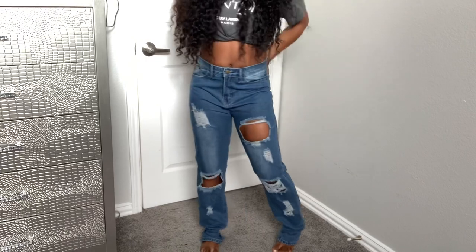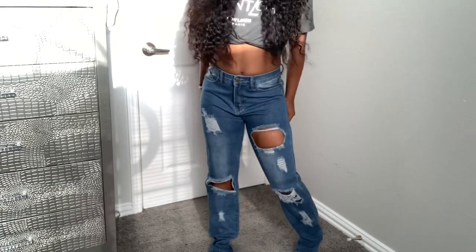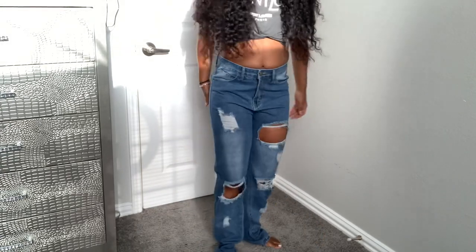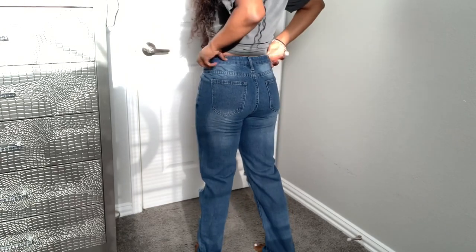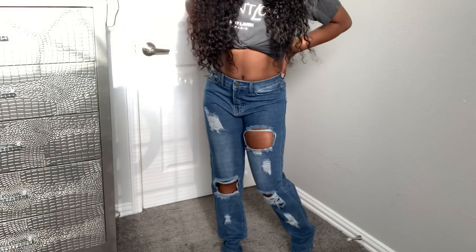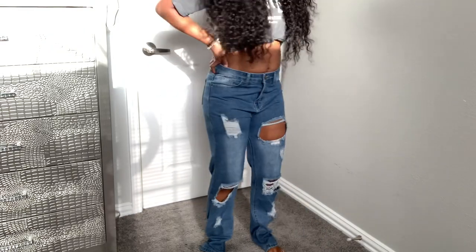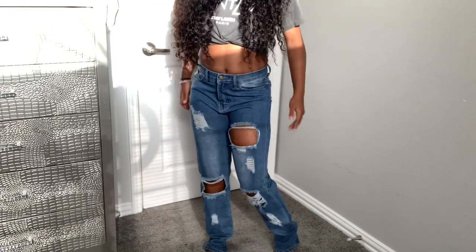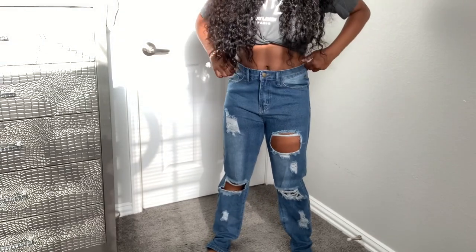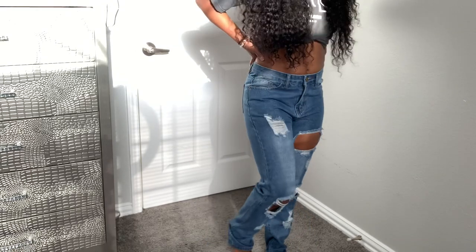Y'all, here are the pants. They are kind of longer. You know, I'm short. But y'all, I really love these. You can really style it with like a graphic tee or a crop top. But yes, I got these in a size medium. I think I could have went for a small because they're so long, you know? But yes, these are really cute. They're not really stretchy, so make sure y'all order the right size.